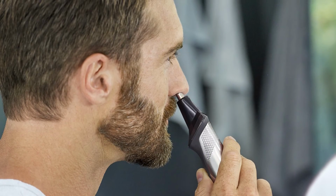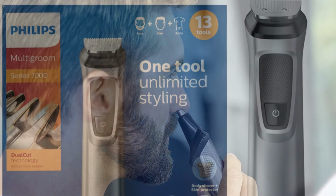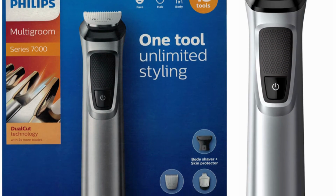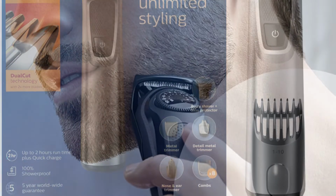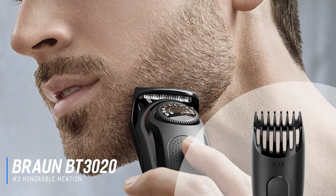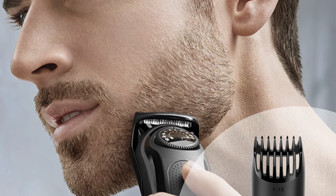The slim design of this trimmer is super economic too, so it sits comfortably in your hand while carrying a pleasant heft and is water resistant for when you want to get the job done in the shower. Another great mention is the BT3020 by Braun. Braun is no stranger to beard trimming, and that really shows in its BT3020.